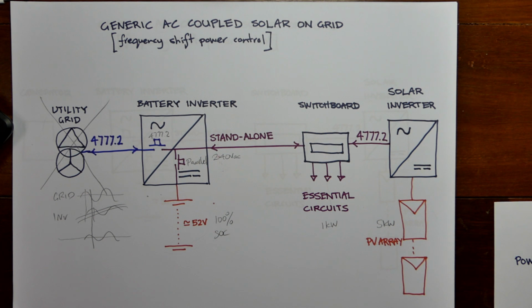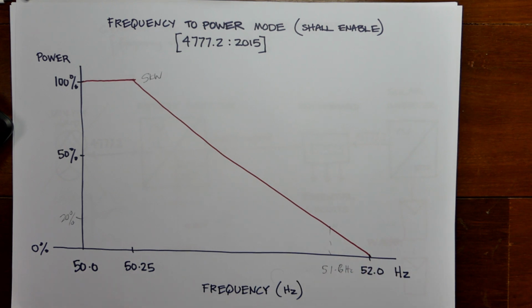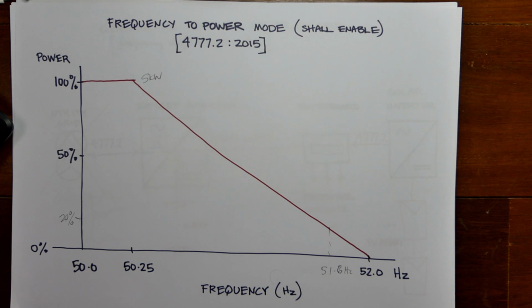Sorry for this slight interruption. And Ray gives me the correct answer. Thank you, Ray, of 51.6 hertz. I love it. Brains trust. There we go. At 51.6 hertz, we'll be at 20% of the power rating.